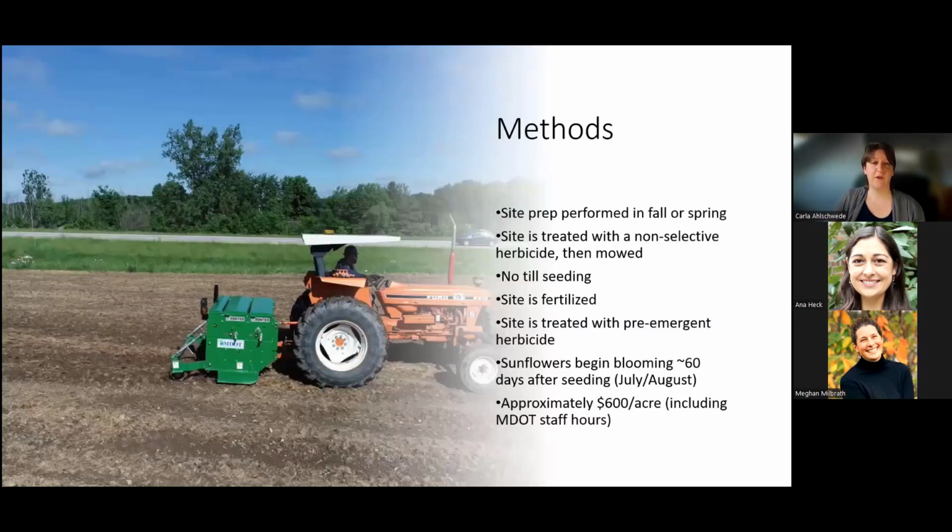So our methods for putting together these sunflower plots: we do our site prep in either the fall or the spring. Our site is treated with non-selective herbicide and then mowed. We have a no-till seeder that we use to plant the seeds. The site is then fertilized and treated with a pre-emergent herbicide.